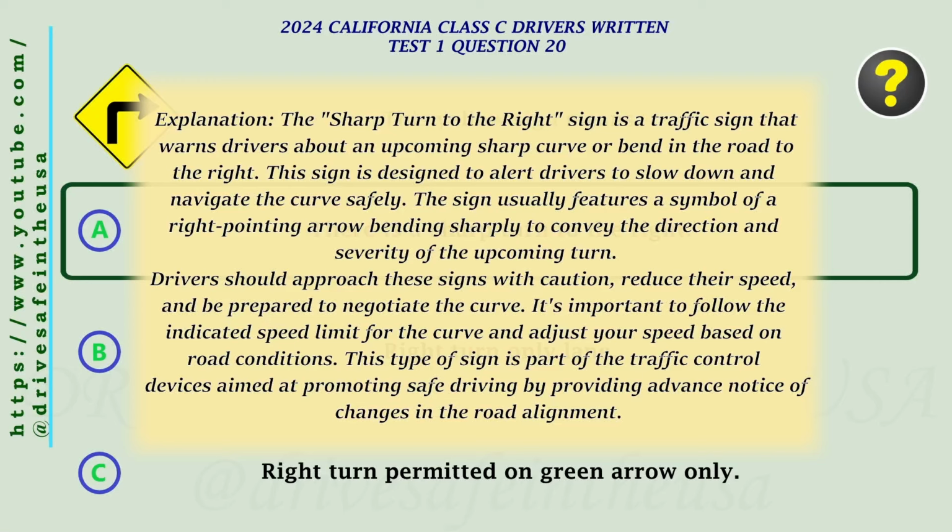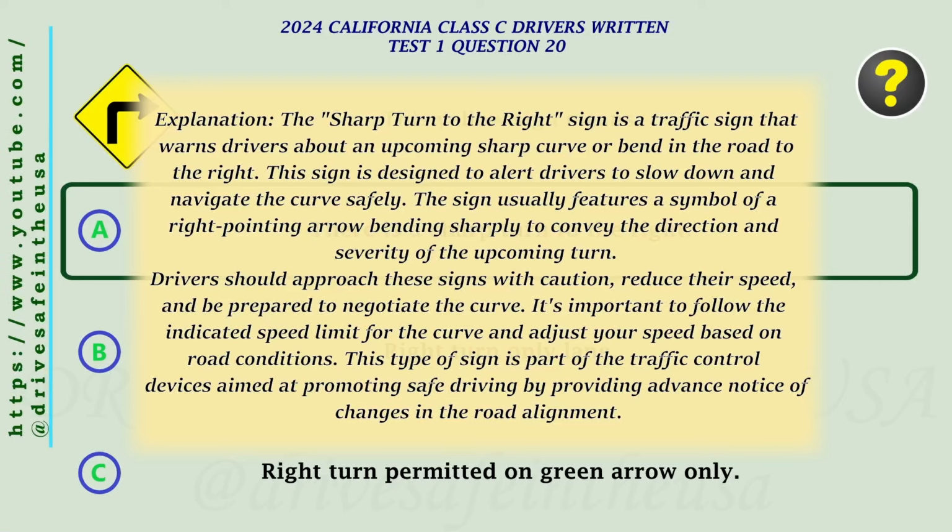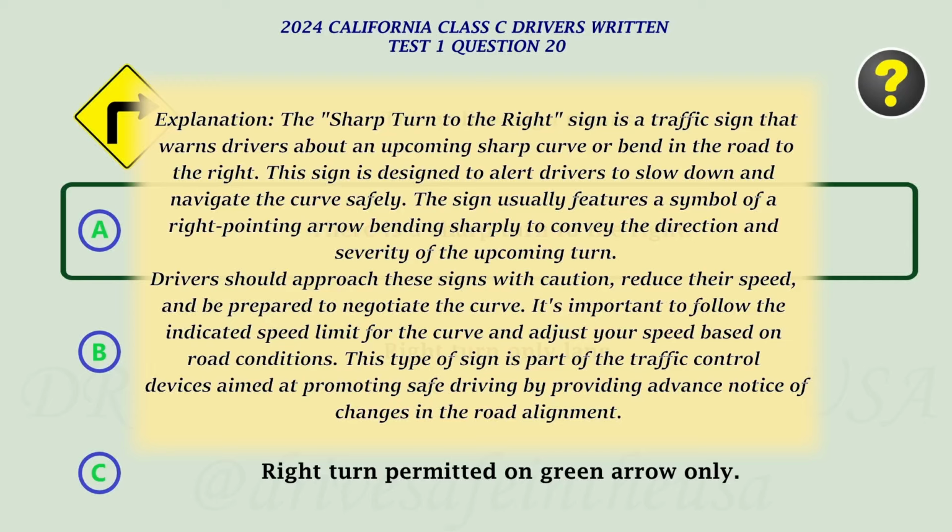It's important to follow the indicated speed limit for the curve and adjust your speed based on road conditions. This type of sign is part of the traffic control devices aimed at promoting safe driving by providing advance notice of changes in the road alignment.